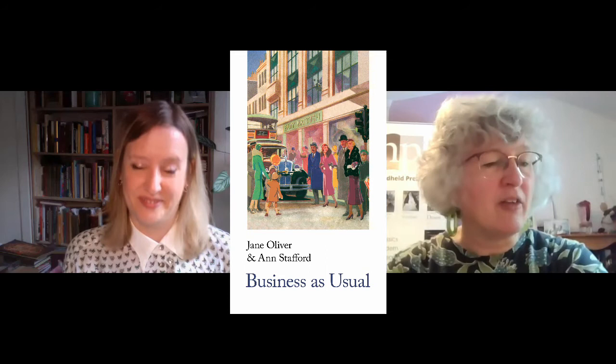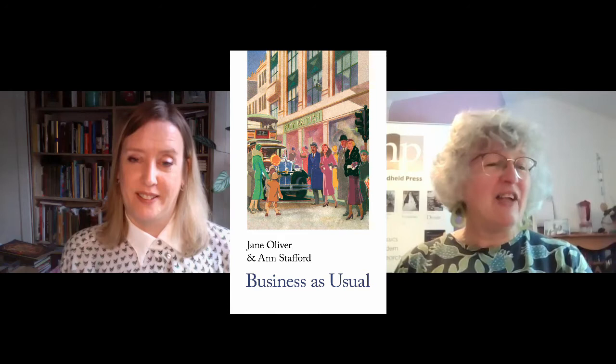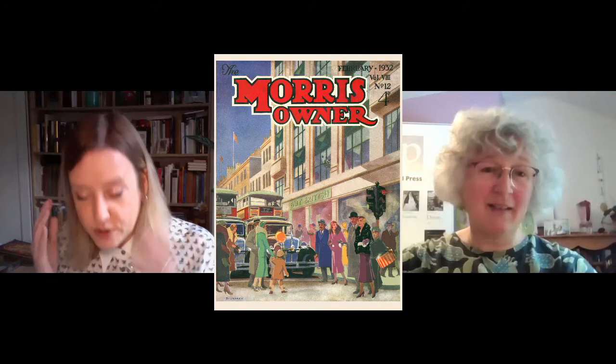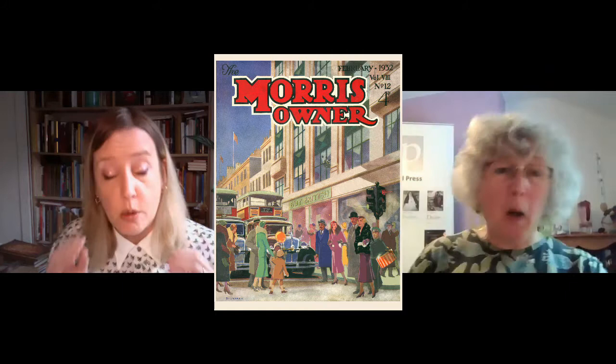So I wanted something about modern 1930s society, which, I mean, the book is all about living in London in the 30s. And I really wanted a department store. And you went to the Morris Owner. You went to a car magazine, which rather threw me, but come on, what a picture. Well, these car magazines at the time were obviously trying to sell a lifestyle. They're trying to reflect the aspirations of the time, and quite interestingly, a lot of these car adverts and magazines were also appealing to women at the time.